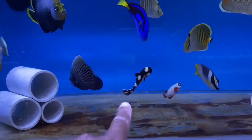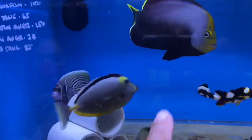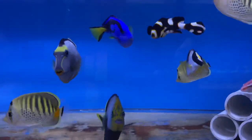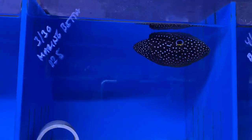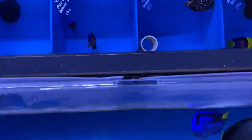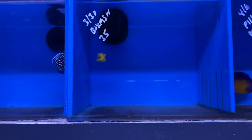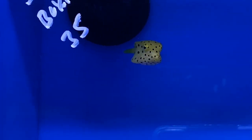Bunch of angelfish, another hippo tank. We got some other kind of tangs right there. I think that's a blue jeans tang. Or as a matter of fact, that's a Nassau tang right there. I don't know what that other fish was. We got a marine betta up here. We got a very, very tiny box fish right there. My girl was really falling in love with that guy. He's only $35. Very, very affordable.